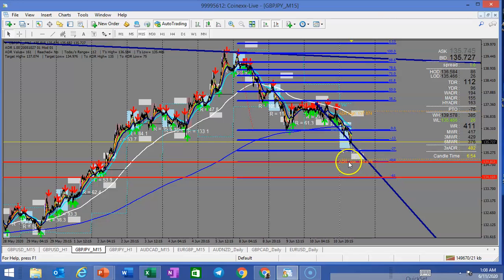That's where my template marked the ADR low of the day, 134. And I believe it's going to come down even further to 134.189. But guess what? All I need is 20 pips so that I can fulfill my growth journal, because I'm on a growth journal.